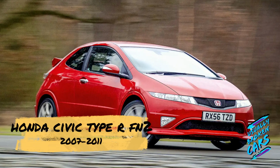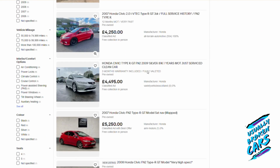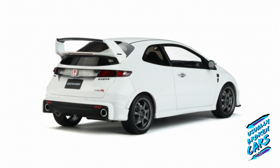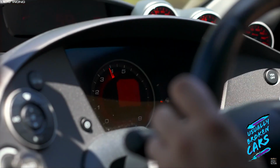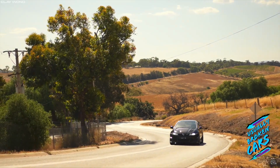So number 2 on our list is the Honda Civic FN2 Type R that was produced from 2007 to 2011. I've seen them as cheap as £2,000 and as high as £16,000, but that was for a Megane M200, which is stupidly rare. I think they made literally 200 of them, and it's a real nice bit of kit, but yeah, well out of the budget.